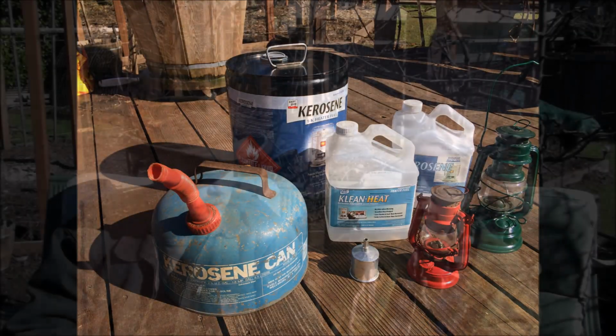And then what we use for our lanterns is the clean heat. We found that we really like that best for the lanterns because it puts off far less odor than the kerosene does. We have kerosene, and Mr. Rain can talk about that, and we do use it from time to time in lanterns, but mostly the clean heat is our favorite.